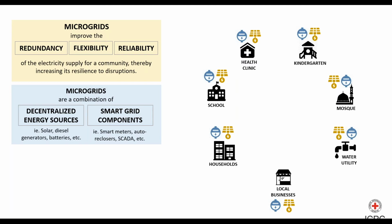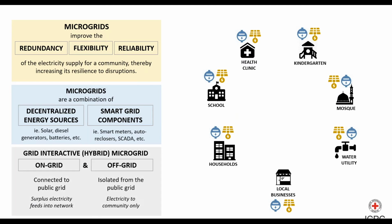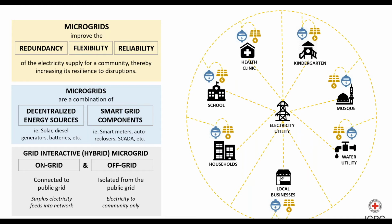In our case, we want the microgrid to be able to function both on and off grid, and these are usually referred to as grid interactive or hybrid microgrids. So when the utility is on, it is powering the microgrid, and the surplus solar electricity is able to feed into the network based on a net metering agreement with the utility. When the utility is off, the community microgrid is isolated from the network and the microgrid is powered by the decentralized energy sources. So in theory, this is what we were trying to achieve in this project.